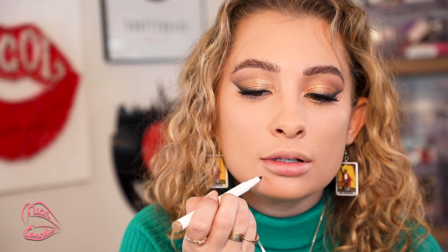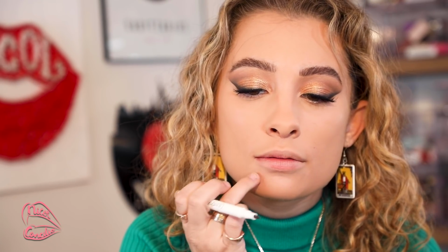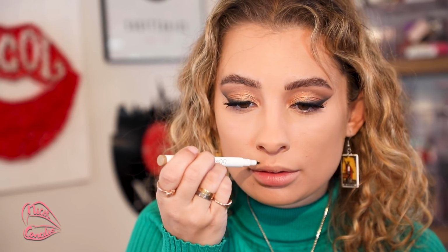Now that everything is set, I'm gonna take the freckle pen. I use the shade Soft Brown, and I'm gonna bring back some of my beauty marks that kind of get muted by foundation. So I have one right here, and you can tap it to kind of dilute it if you want. And I have one over here, and one up here.